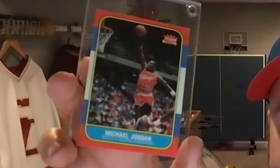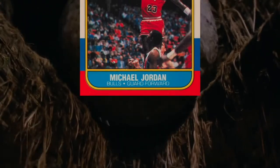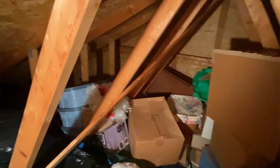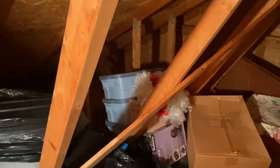For those of you who know what PSA is and what card grading is all about, this would probably be around an 8, but I'm not looking to sell it anytime soon. I'm just glad I found it, because had I not found it, the fact that it's worth so much now would really haunt me. Anyway, I may have more hiding somewhere in another box somewhere, but I'm pretty sure I'd only gotten the one Jordan. But who knows? Maybe there's a couple more lurking up in my attic somewhere. But anyway, look for more of these in the future.